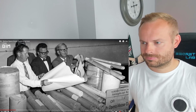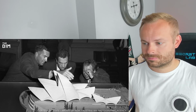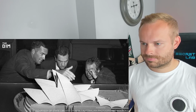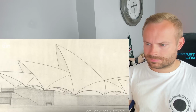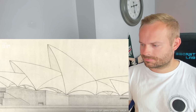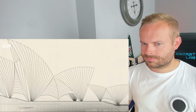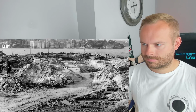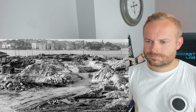After reviewing 233 entries from architects in 32 countries, the judges declared Danish architect Jorn Utzon as the winner of the competition in 1957, despite his entry comprising largely of diagrammatic drawings and simple sketches. Following his win, Utzon proceeded to refine the building plans. However, in order to capitalise on strong public support for the project at that time and to ensure its funding, the New South Wales government pushed for works to begin early in 1959 before the scheme's design had been finalised.